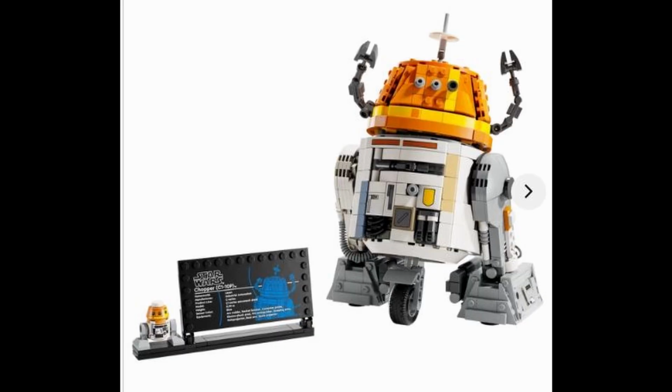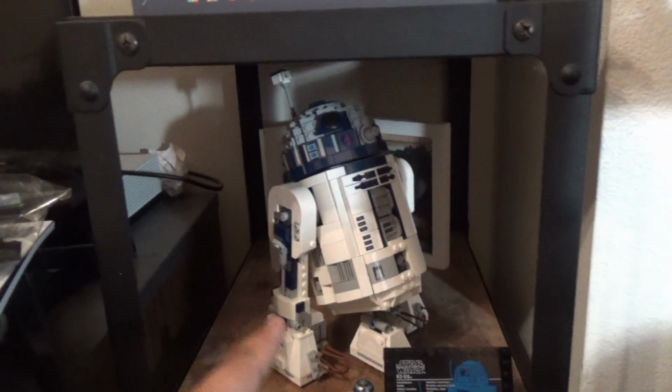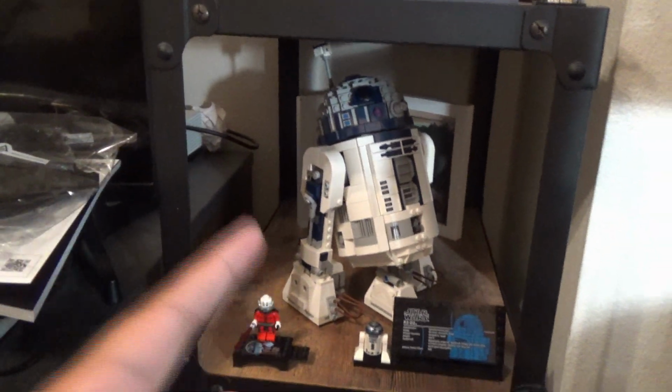We have the buildable Chopper, which is really interesting because it's a perfect addition to anyone's collection who has the new buildable R2-D2, or relatively new, and I think that the buildable Chopper would go perfectly next to this. Now, does that mean I'm going to go pick up a buildable Chopper? Probably not, but very cool.